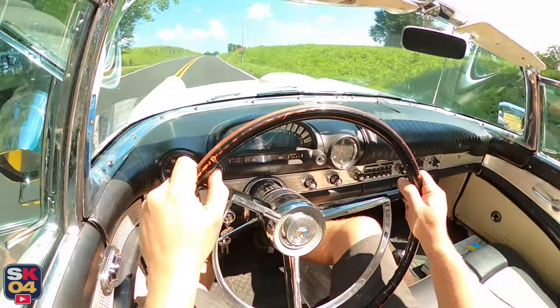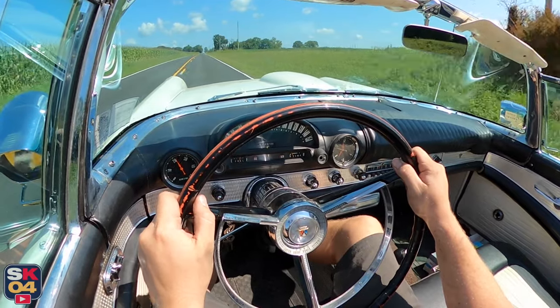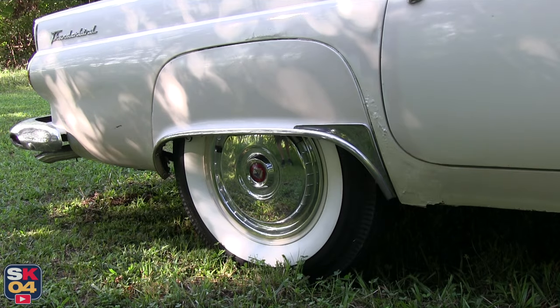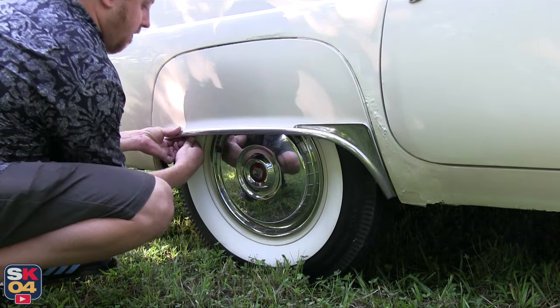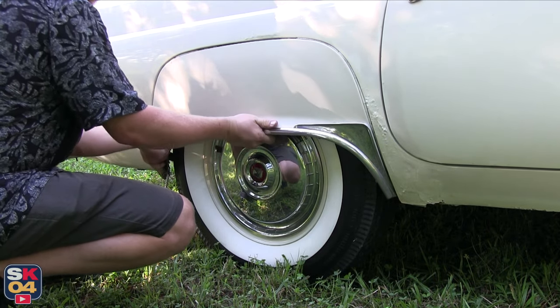Deluxe wire wheel covers were optional and gave the appearance of a more expensive wire spoke wheel that you typically see on a luxury sports car. The wire covers used the dog dish covers as a base, with the wire portion press-fitted on top, making it essentially a two-piece wheel cover.